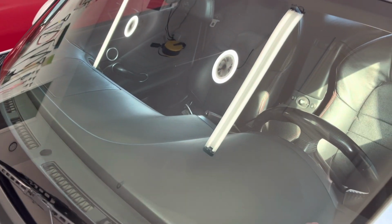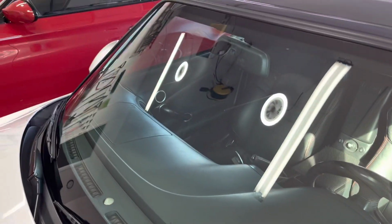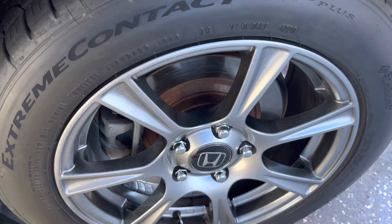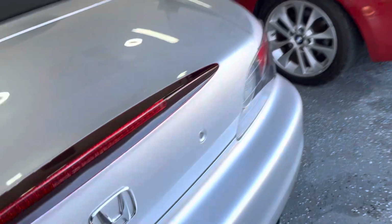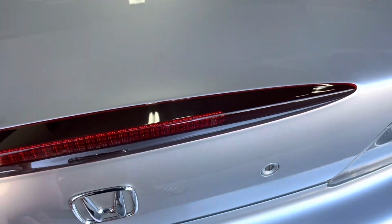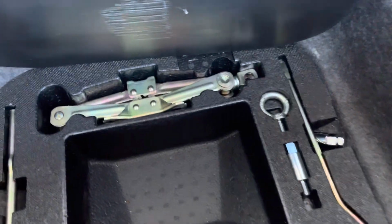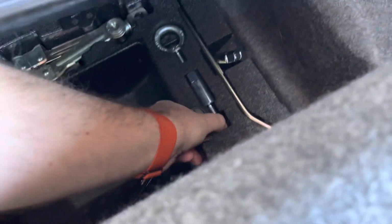The windshield was replaced 2 years ago, only because it had a few stone chips in it. No cracks per se, but I wanted to make sure that got cleaned up. Original spare is still there. Whole tire kit's all here. Everything looks clean underneath here. Car's never been in an accident, has a clean Carfax.